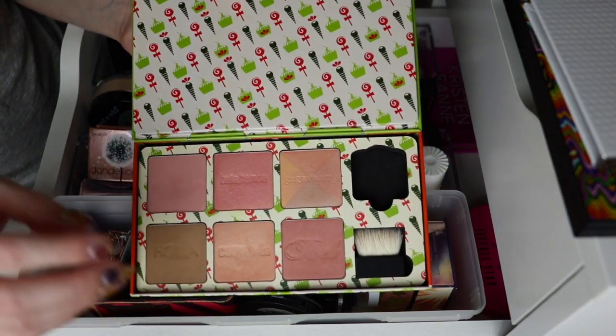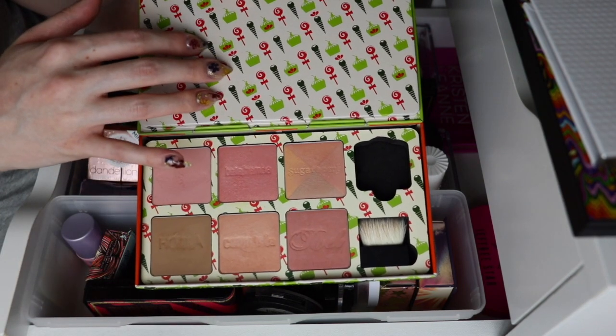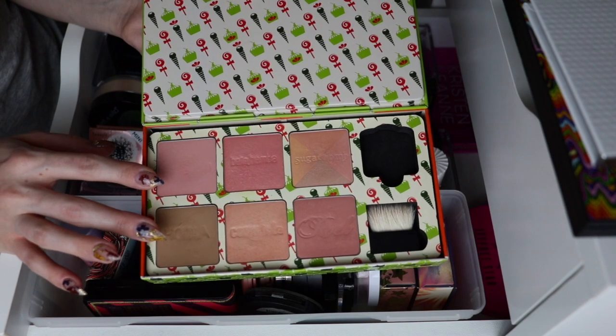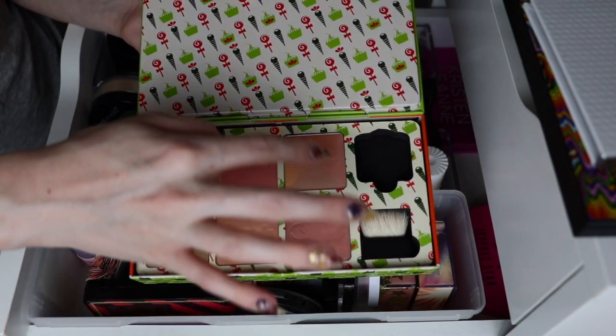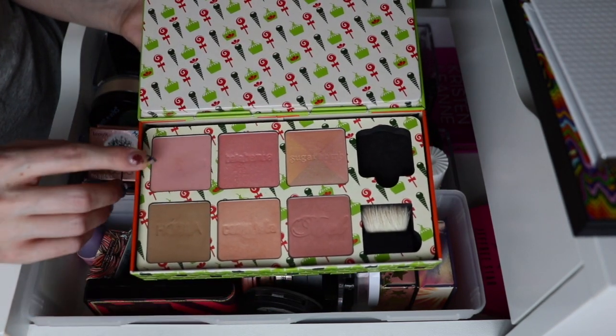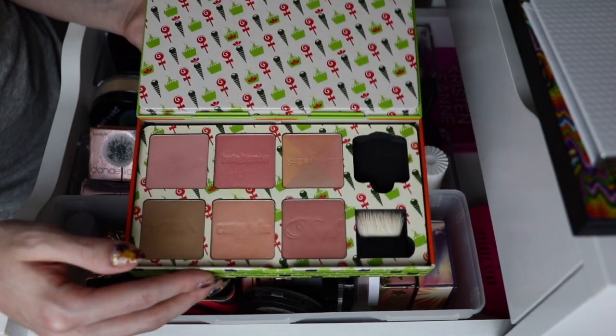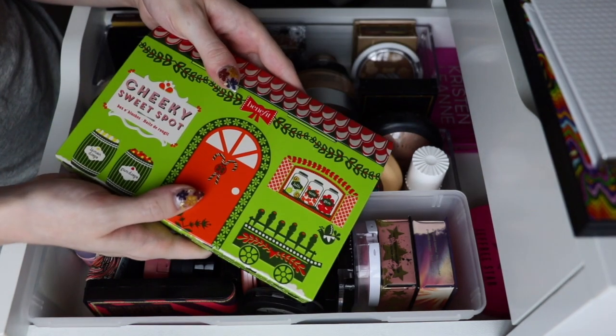But I am going to figure out how to depot these. I'm just sick of this packaging and I never reach for it. It's too chunky for what I need. These 2 I'll probably throw out because, I mean, it's old, but I want to keep these ones because I don't have them elsewhere. These I have multiple times over, so I'm going to depot these into a small Z palette and throw the rest away. So that's kind of an in-progress project.